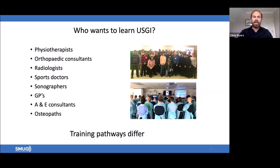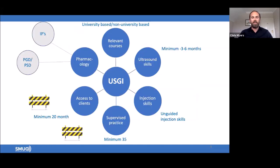But at the same time, what is really important is that those people that come onto the course have a different skill set. So a physio is going to have a different skill set to an orthopedic surgeon to a radiologist. And when you're thinking about the pathway that you need to take, it's important that you think about what your current skill set is. We also then need to look at what it takes to do an ultrasound guided injection, and then you can work out what you need to try and improve on to get that skill.